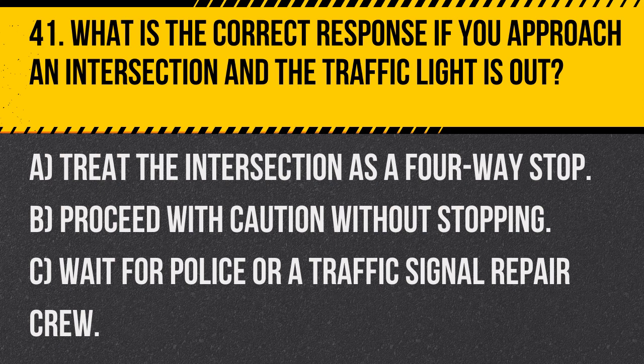Question 41. What is the correct response if you approach an intersection and the traffic light is out? A. Treat the intersection as a four-way stop. B. Proceed with caution without stopping. C. Wait for police or a traffic signal repair crew.